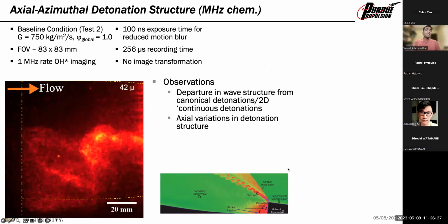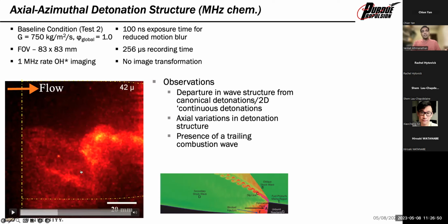The next thing is we also see actual variations in the detonation structure. In the injection near field, it's weak, and then in the far field, it's much stronger. That is a significant variation, and it is not akin to what you would see because of cellular propagation, but is more a consistent system. We also see that there's a trailing combustion wave. The reason I say so is because, remember, we've kept the exposure at 100 nanoseconds, so whatever you see here is coming from a very highly luminous combustion front. So yes, we see a trailing combustion wave.